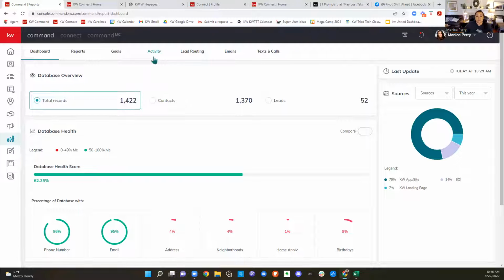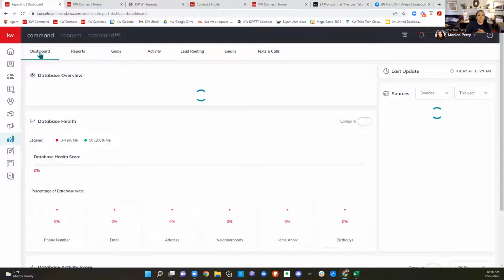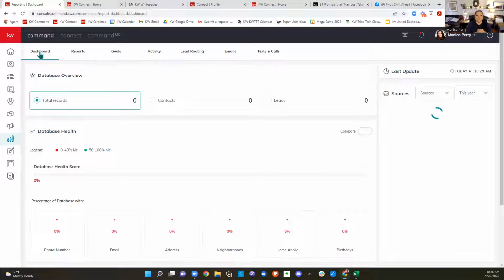And this is one of the places that you will be able to access what you have turned in to yourself or to your team. And I'm going to show you where to set that up when we get into settings after we look at this. So I just want to draw your attention to the activity tracker. But on the dashboard, you can see your database overview after it loads.